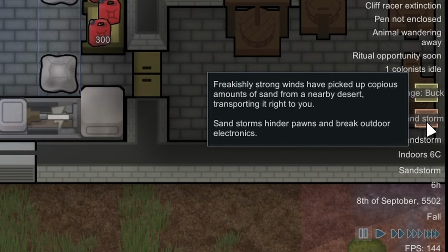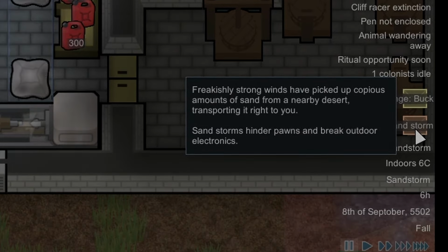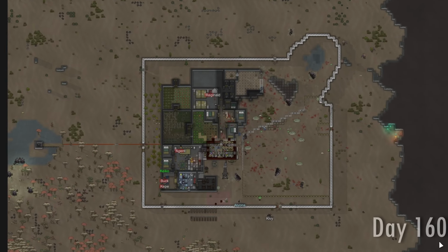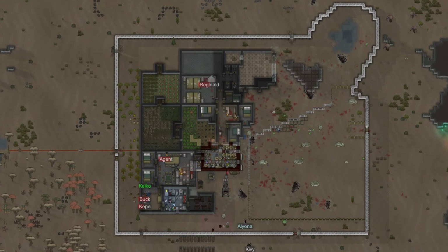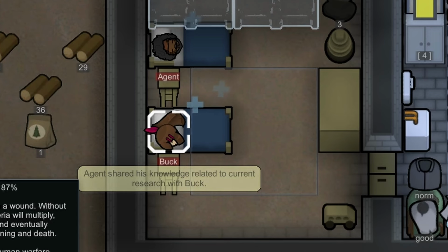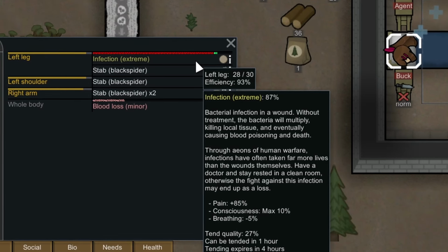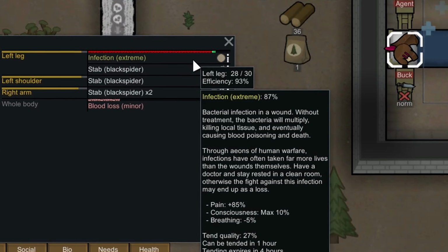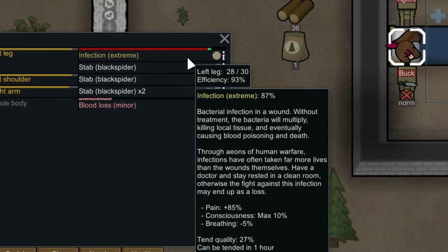And to add salt to the wound, sudden freakishly strong winds assaulted the colony and the surrounding area, bringing sand and ash from a nearby desert, turning once luscious green plains into a desert, and turning their hospital into a sandpit. All of this put together meant that Buck's infection got worse and worse, and it was touch and go as to whether she would survive it.